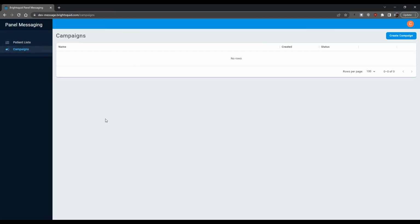Now the campaign is going to be a message or a group of messages that these patients will receive, and they'll be notified either through traditional old-fashioned email, like with a regular secure mail message, or we may notify them via an SMS text message if we have that information. This is the first time that Brightsquid has opened up the ability to communicate directly to patients through an SMS text message. It's only available right now here in the panel messaging tool and in our appointment reminders, but that's a conversation for another day.